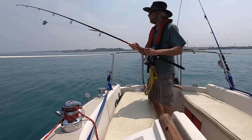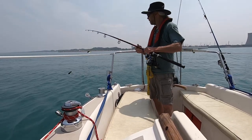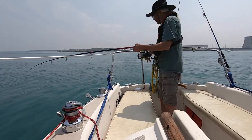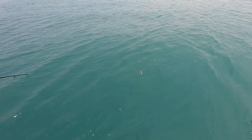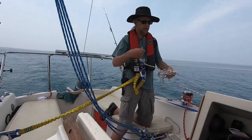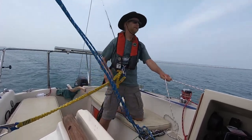Fishing rod and the dipsy diver. See how it works. Okay, there's the dipsy diver, and it is making the spoon dive. I gotta raise the jib.